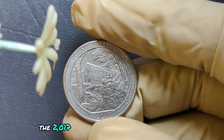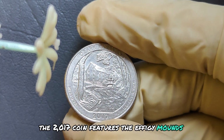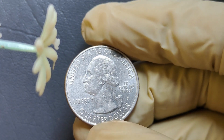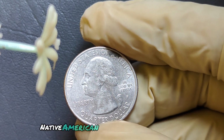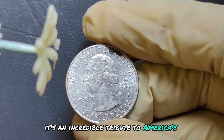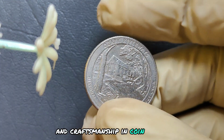The 2017 coin features the Effigy Mounds in Iowa. The reverse side of the coin shows a breathtaking design of these ancient, Native American earthworks in the shape of animals. It's an incredible tribute to America's heritage and craftsmanship in coin design.